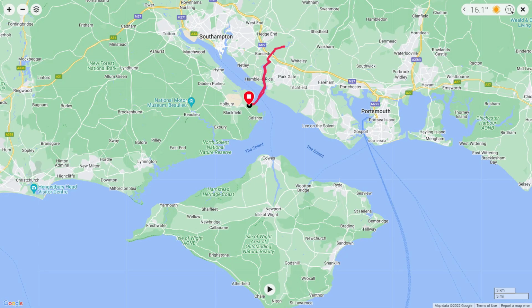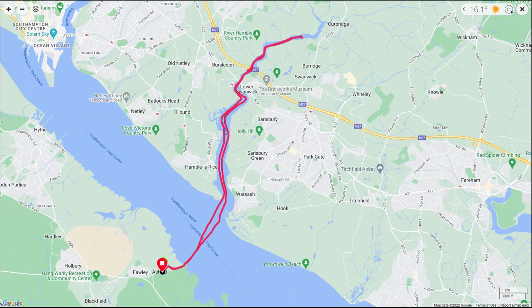So on the GPS, this is where we were, north of the Isle of Wight, crossing Southampton Water, leaving from Ashlett Creek near Fawley where the refinery is, and heading across Southampton Water up the Hamble River, not quite to the end. We were maybe a mile or two short of furthest reach.